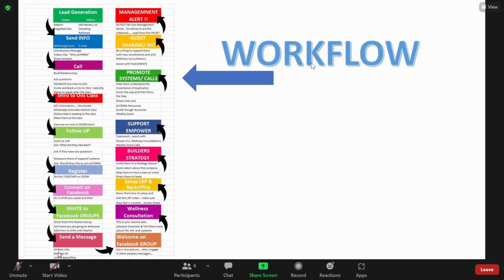But also included in this is a free wellness consultation. You can actually attend a free wellness consultation and we will analyze your current state of health. We will look at how we can use these 10 oils to teach you to live a better lifestyle. We'll show you how to use each and every oil so that you start saving money, and we'll show you how to get more oils for free.